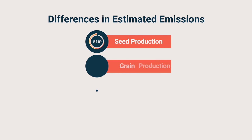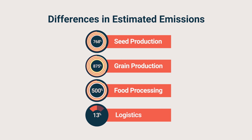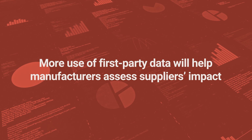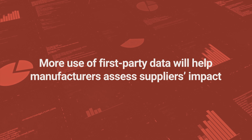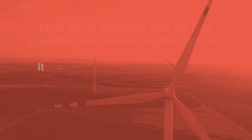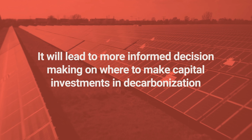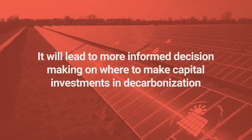The primary data approach is very promising for delivering more actionable and insightful data. More use of first-party data will help manufacturers assess suppliers' impact, and it will lead to more informed decision-making on where to make capital investments in decarbonization.